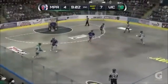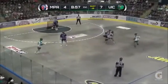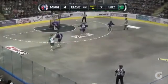Here's Dutch. Matt McLeod, 2 minutes for tripping. Plus for the Burrards, a 2-minute bench minor. Penalty served by number 23, DJ Sari. Dutch. 10:51. Shot, short side, scores!